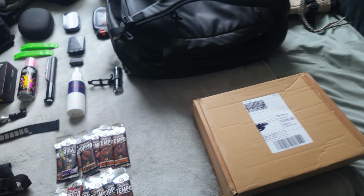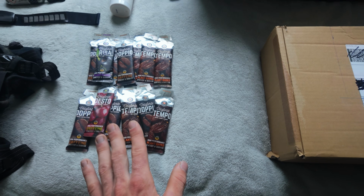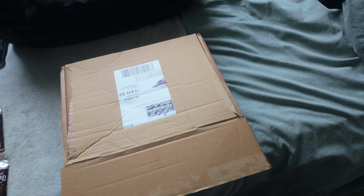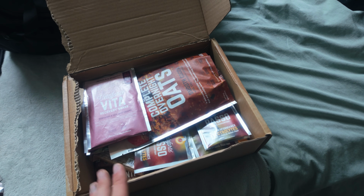But the most important thing is of course going to be my nutrition. And for that I'm going to be using Veloforte. And actually I've just had a delivery today come through, which has basically got everything I need for race day.